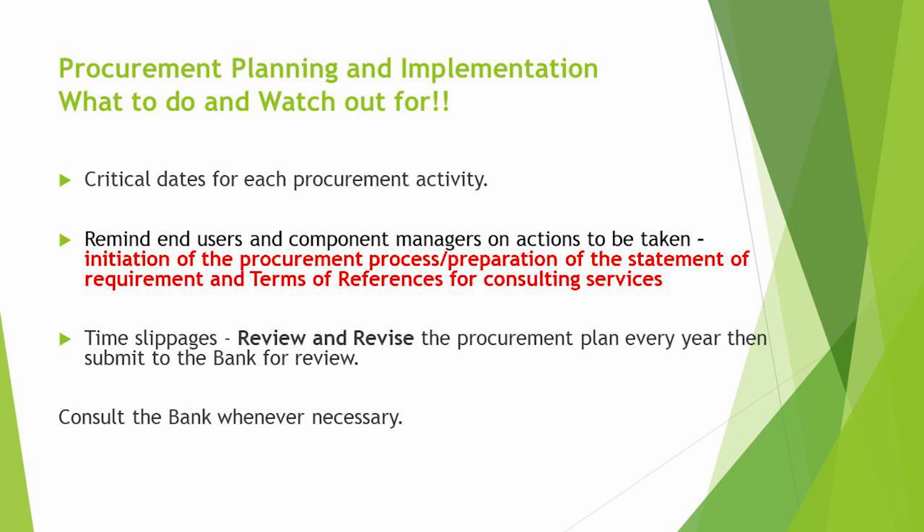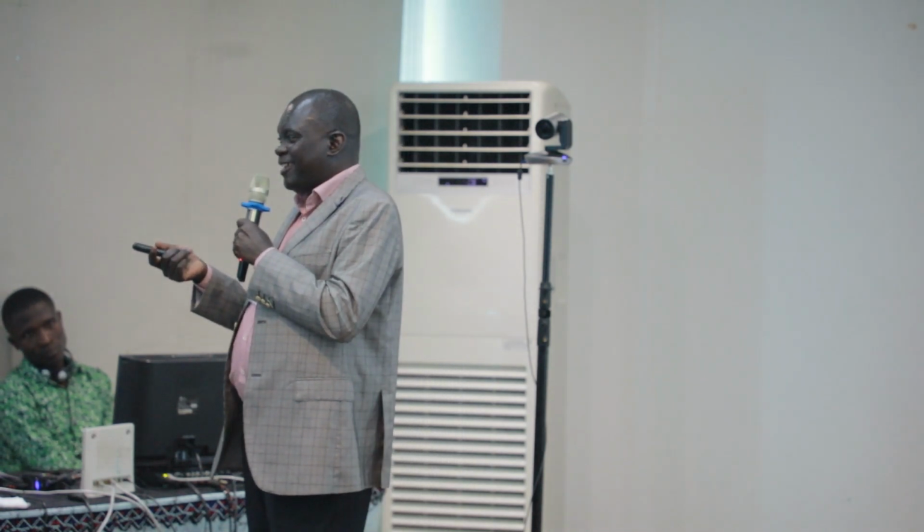I think that is also very clear in your financing agreements. The procurement officer, do you have the financing agreements with you in the system? What about the compact managers? Do you have the project documents with you? Yes, you have shared, but do we have them? Yes, we do. You do?